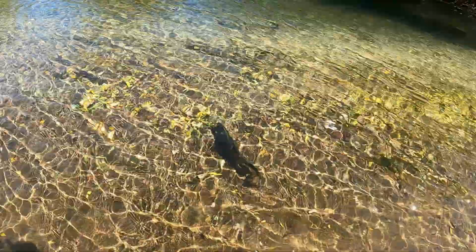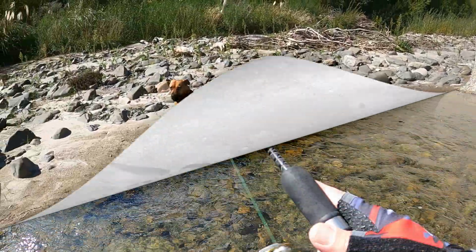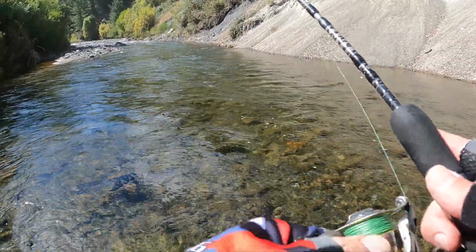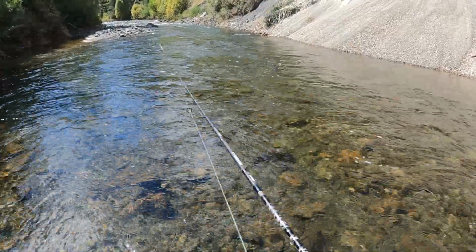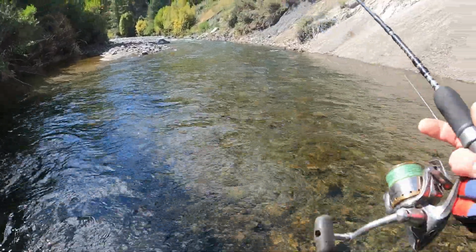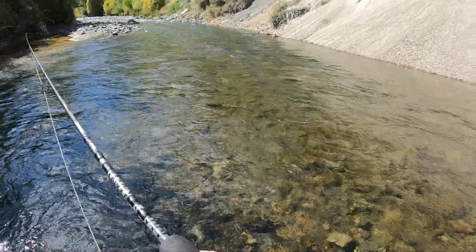Soft bait out. And there, happily swims away. Yeah, 7 fish, 4 rainbows, 3 browns. What will be the next? Got a little bit time left, not too much. Oh, I can see a good fish just in front of me.